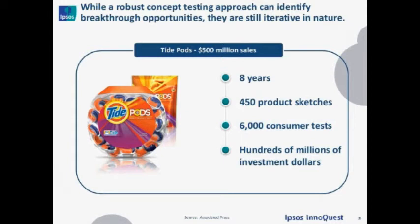So take Tide Pods, for example, which, according to the Associated Press, required 8 years of development, 450 product sketches, 6,000 consumer tests, hundreds of millions of investment dollars, and achieved over $500 million in year one sales. It's really something to think about at a minimum. At a maximum, what it suggests is that while we may have the ability to crank out some of those Me Too concepts or Me Too ideas over our lunch hour, we're unlikely to come up with the next big breakthrough idea in that way.